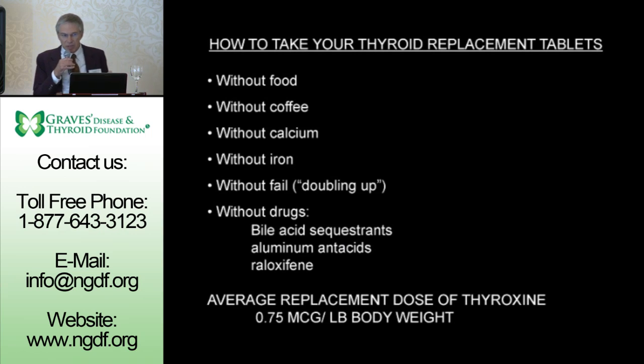If you skip a pill, you need to double up the next day because, again, we change the dose by a pill a month. And so in some patients, that makes a change. If you miss 3 pills, you take 4 pills the next day, contrary to what the pharmacy printout says. I know the pharmacy printout says not to double up. It's completely wrong. Don't take it with drugs that interfere with the absorption.